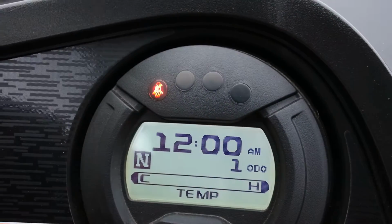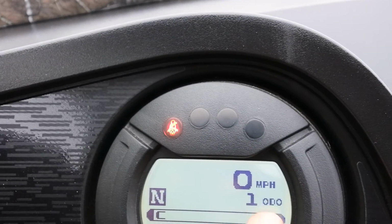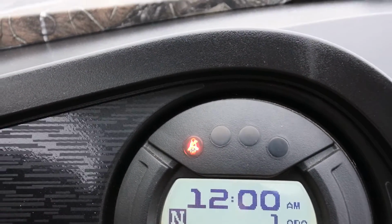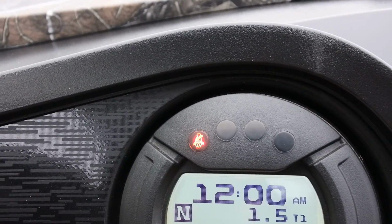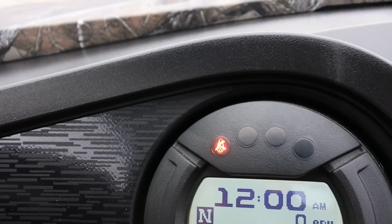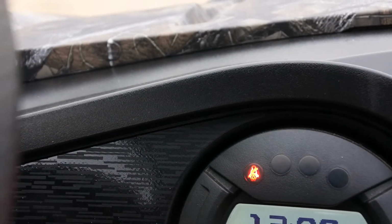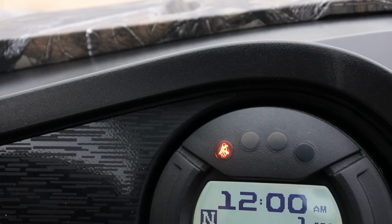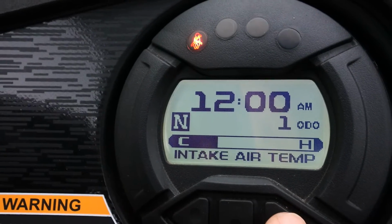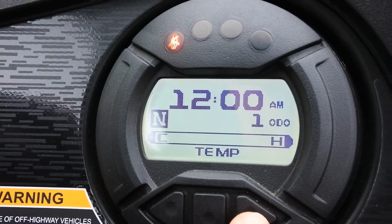So if we push this button, we're going to be toggling this one. So right now it's on clock. We push it once and it'll display RPM there. Push it again, it'll display miles per hour there. And then we go back to the clock. We move over to the middle button. Now we're going to be changing this line. So we've got odometer, trip meter 1, trip meter 2, and then we should have an hour meter. And then we'll go RPM. You can make RPM display there, or you can make the speedometer, the miles per hour display there. And then back to the odometer, and then this one will control the bottom line. Right now it's on temp, and that's coolant temp. Voltage, intake air temp, tachometer, fuel, and then back to coolant temp.